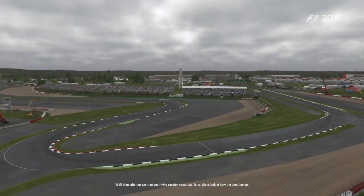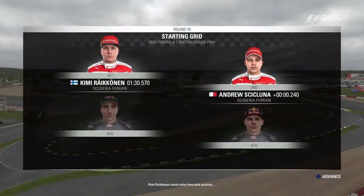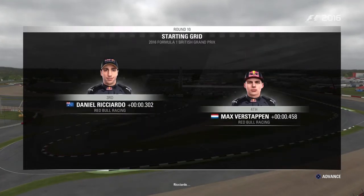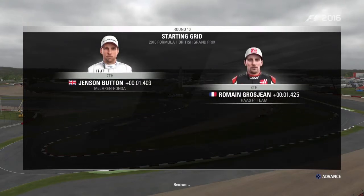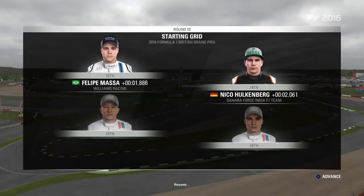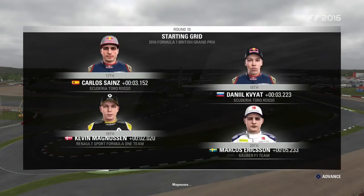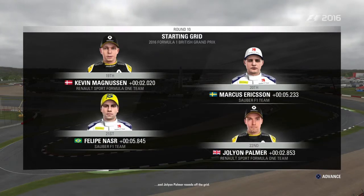Good luck. Well then, after an exciting qualifying session yesterday, let's take a look at how the cars line up. Kimi Raikkonen starts today from pole position and a Ferrari alongside. Looking down the rest of the grid, we have Ricciardo, Verstappen, Nico Rosberg and Hamilton, Button, Grosjean, Perez and Esteban Gutierrez. Alonso, Bottas, Felipe Massa and Hülkenberg, Haryanto, Wehrlein, Carlos Sainz and Daniel Kvyat, Magnussen and Ericsson, Felipe Nasr and Jolyon Palmer rounds off the grid.